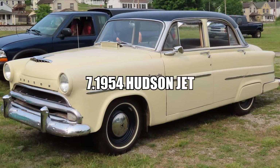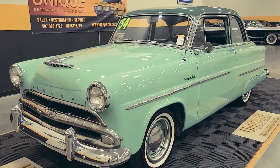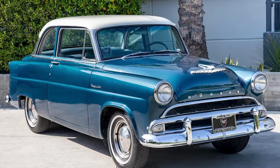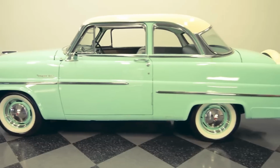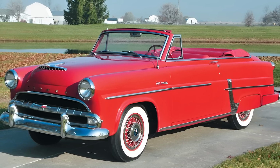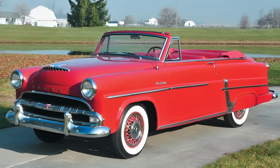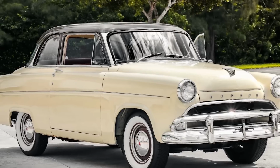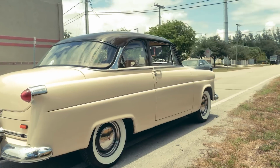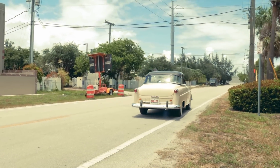1954 Hudson Jet. Hudson was once a NASCAR hero, with the legendary Hornet dominating early 1950s racing. But just a few years later, the Hudson Jet would become the car that dragged the company toward collapse. The Jet was born out of fear. Ford and GM were gobbling up the market, and Hudson's answer was a compact, affordable car to compete in the lower segment. The idea wasn't wrong, but the execution was a total misfire.